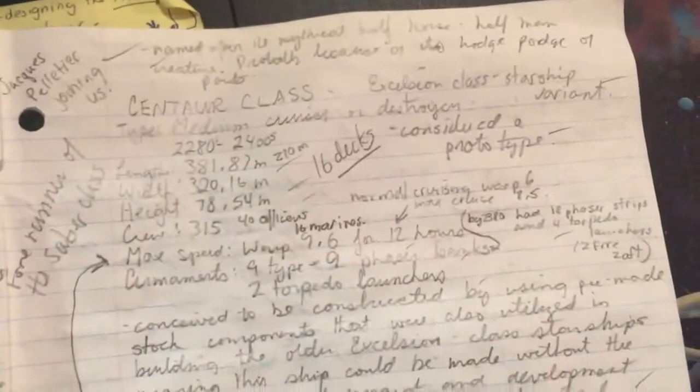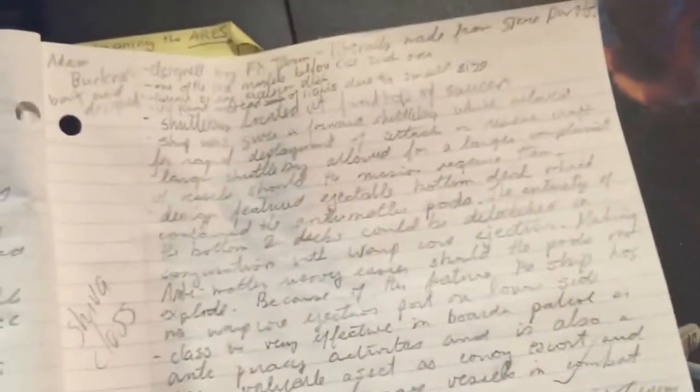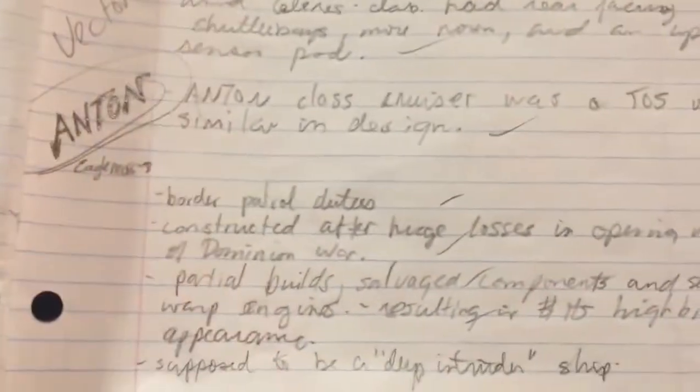So we get to the Centaur class. These are all my notes. I write down all the information I find, conflicting or not, and put it all here. This one actually had quite a few more than most One Hit Wonders. So I got all this information, three pages full of it, plus little side notes and whatever I need to look up picture-wise. That's all written down here.